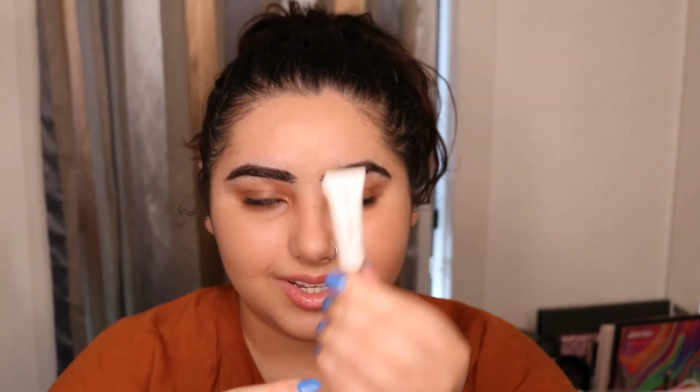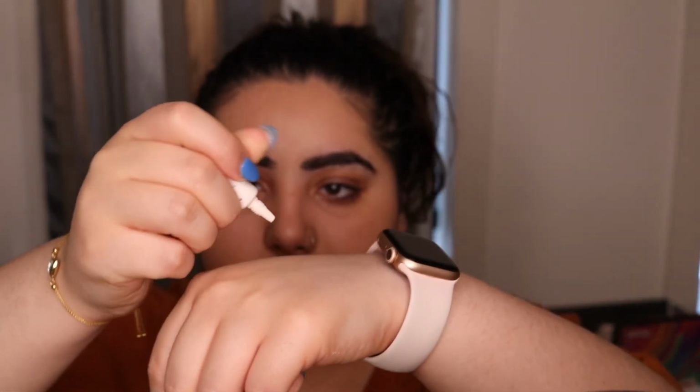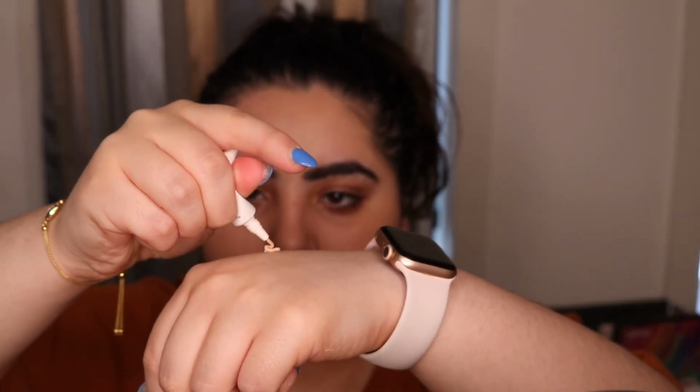Okay, so we did that. That's exciting. I'm now going to take the concealer. This is the Liquid Mineral Concealer in medium. Put it on my hand. Hopefully this one doesn't separate. Okay, that's okay. There we go. It's a nice, light, pinky shade.